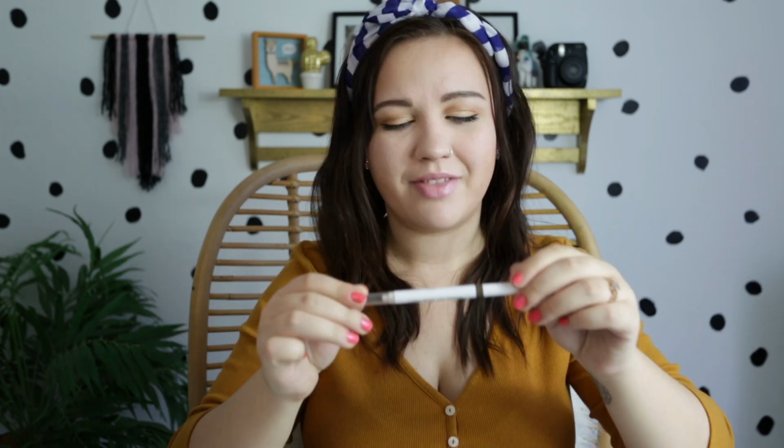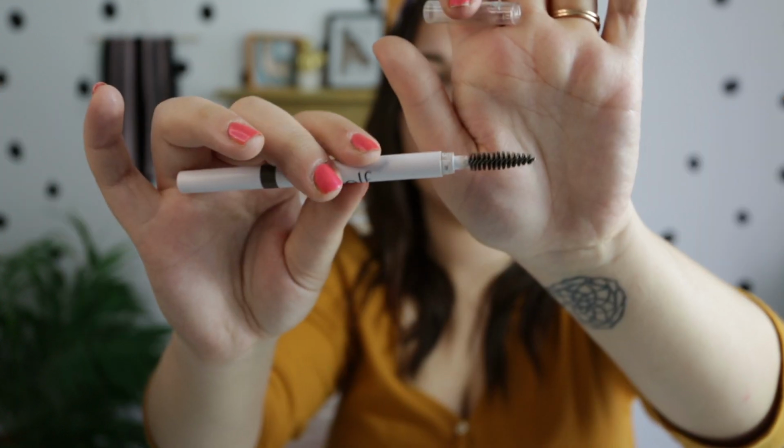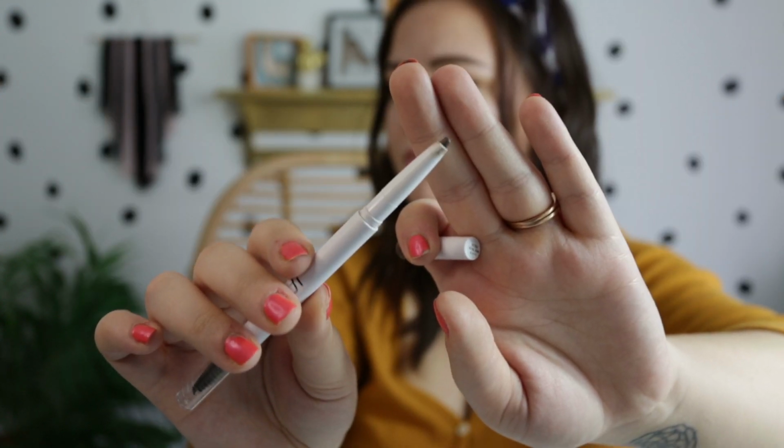And then going in, this is my favorite and least talked about product. I never do my brows on camera because if I'm being honest, I'm always wearing brows even without makeup. This is the e.l.f. Instant Lift Brow Pencil, and I get it in the shade, what shade are you? Neutral Brown. I used this shade even when my hair was blonde. I feel like this is just such a good go-to neutral shade as far as eyebrows go.